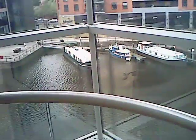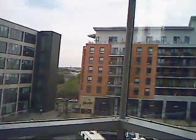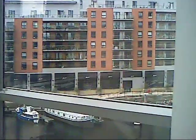I like this view from up here. Okay. I think we had, what was it, one more floor or two more floors to check out? Two? Still got a little bit left to cover.